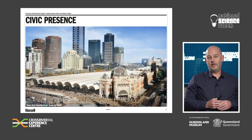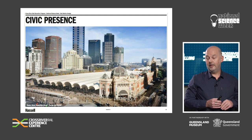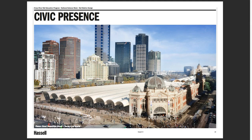And one really important aspect that we always start a conversation with is the civic nature, or the civic presence, of railway stations. And this is a fantastic image on the screen. It's a design competition that we won in Melbourne for the redevelopment of Flinders Street Station back in 2013-14. And it really gets across that idea about how important it is that a station has a presence and a really strong face out into the city.